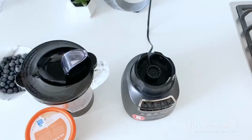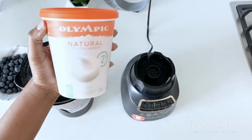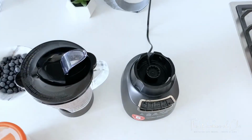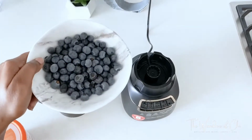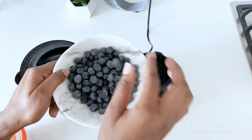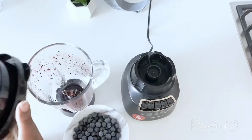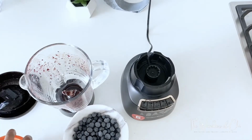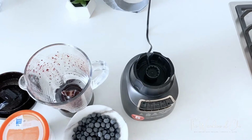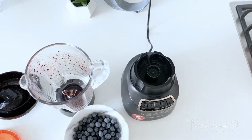So next, we're going to make our blueberry frozen yogurt. I have some natural yogurt, Olympic natural yogurt, and I also have some blueberries which I had frozen earlier. I'm going to put the yogurt into the blender. My blender is not dirty. This is the blender that I used earlier to blend the non-frozen ones. So I'm going to put some yogurt into the blender.